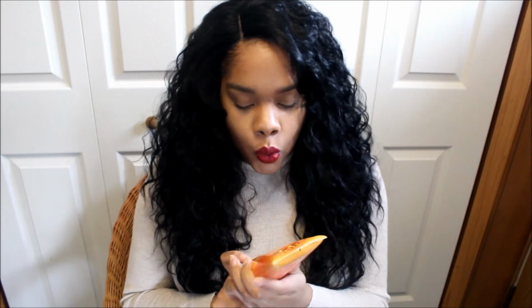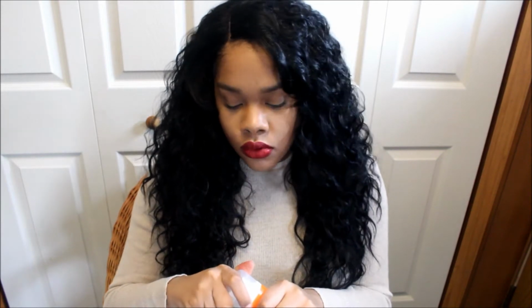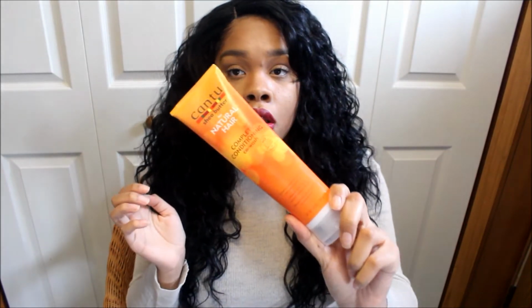And if I decide to co-wash my hair, which I rarely do anymore, especially since I started using the Shea Moisture shampoo, I use the Cantu Shea Butter for natural hair complete conditioning co-wash, and it smells like coconut, and it's affordable. Got it at CVS too. It smells so good. Oh my gosh, love this stuff.